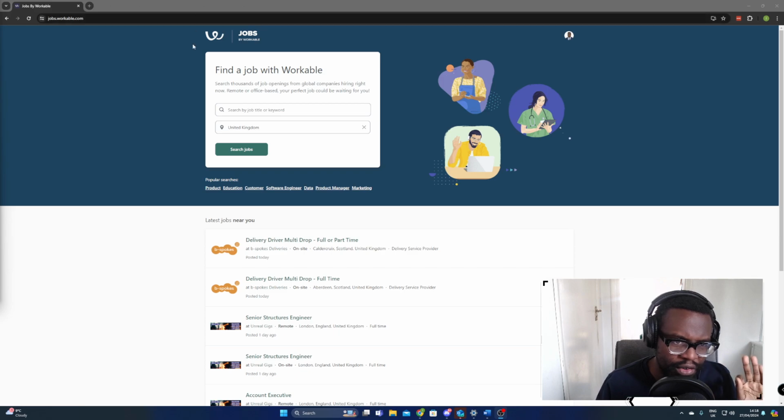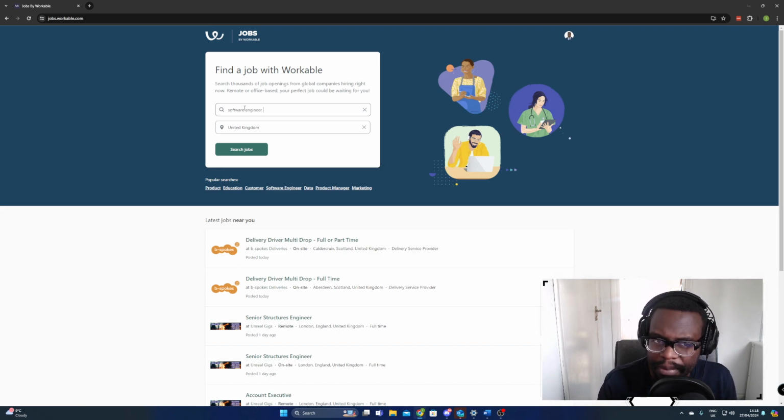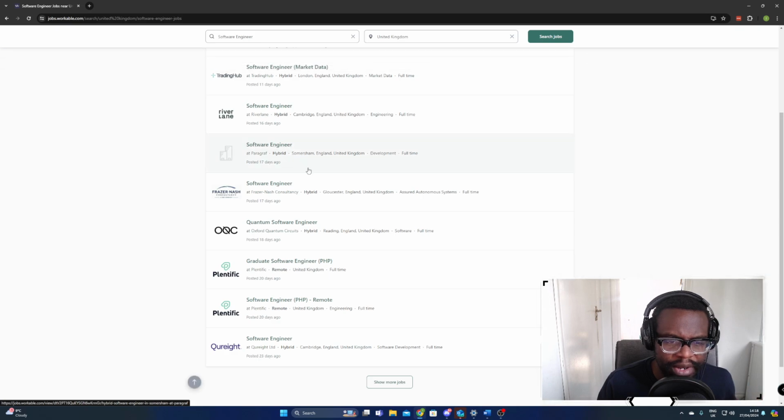So let's try to look for a job, so I can show you how I would apply for a job. I would type in software engineer, and one of the things I really like about Workable is that if you type in software engineer, it's going to catch all the subtext. For example, it will catch front end and back end. You don't have to write down specifically different ones. You just write down software engineer. Oh, and it's a popular one. And then we have a bunch of software engineer roles.